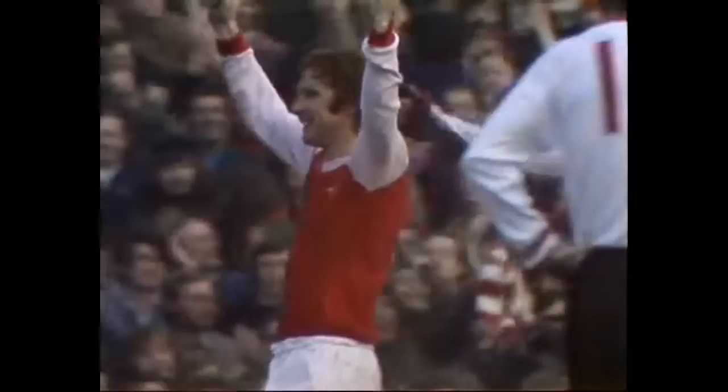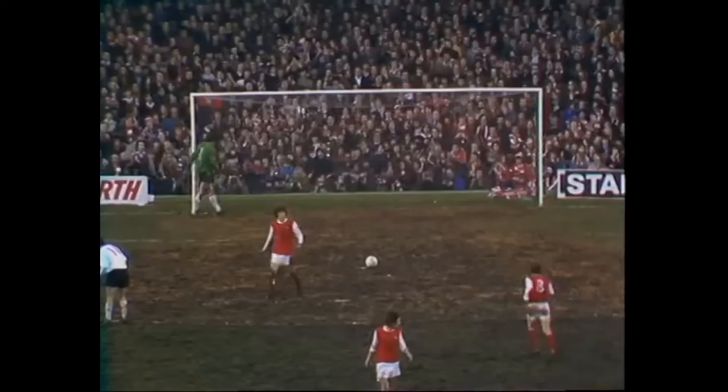So Alan Ball does it again. Brian Kidd then, who has placed the ball on the spot. Well, no, it's going to be Ball who's going to take it. Now, could Ball make it his second goal and the second for Arsenal? Can he beat Ray Clements? This could be the killer goal, and the responsibility is with Ball and Clements. Yes! 2-0!